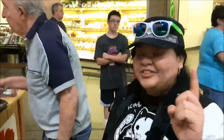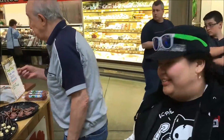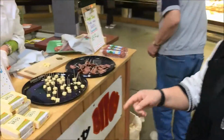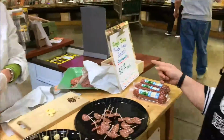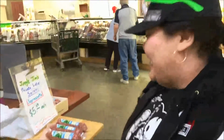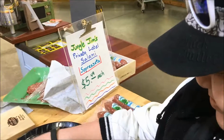Oh, and also at the Jungle Gym, they have plenty of sampling sections. Today they are sampling Barber's English Cheddar and Private Label Salami. So presta. Thank you.